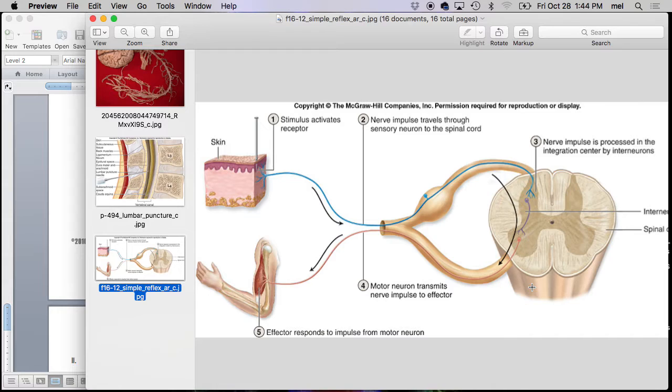So the simplest reflex is like your patellar reflex. And you guys know the patellar reflex, right? So with the patellar reflex, the sensory information is going to come in. It's going to go through the lumbar region of my spinal cord, right? And then I am always going to respond with the same motor output, right? So let's see if I can do it. So that's always the same. I don't really need to ask a question. I don't even need an interneuron in there.